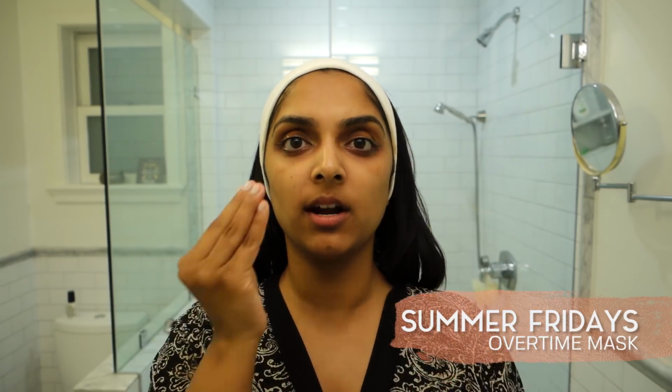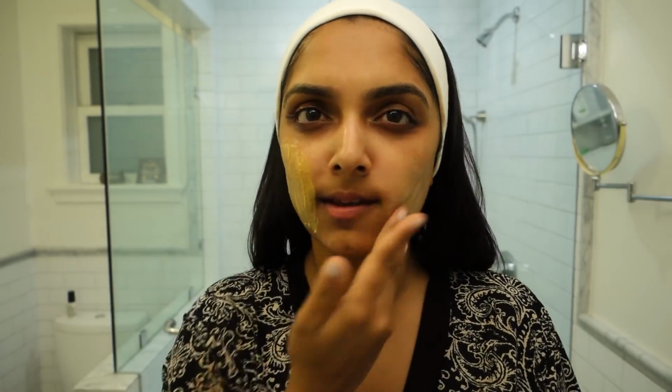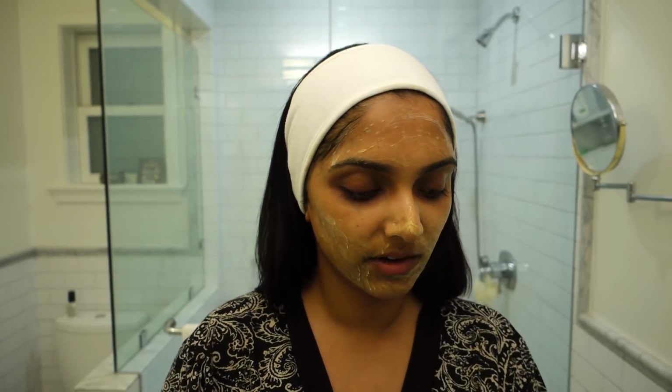Once a week, I will put this on from Summer Fridays. It is their overtime mask. I just take a layer and put it on my face like so. Just massaging it into my skin. It smells incredible. I know this is weird, but it reminds me of, I don't know, like one of those fall candles. A little on my neck.